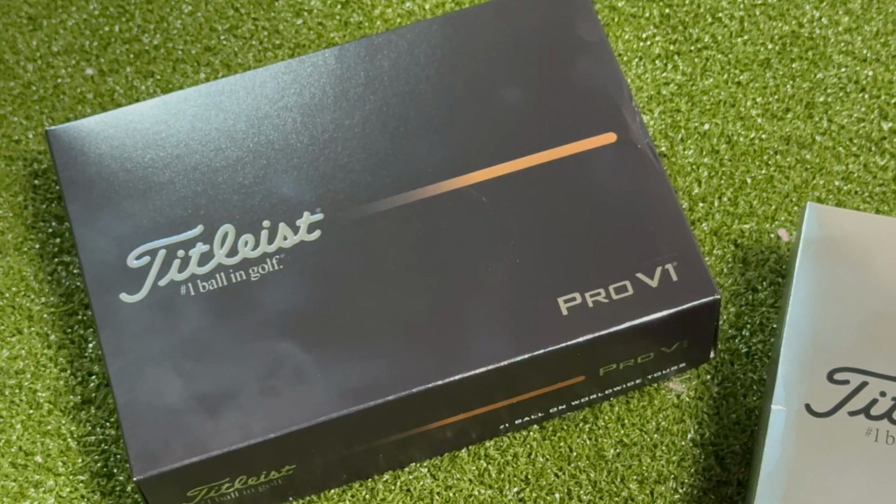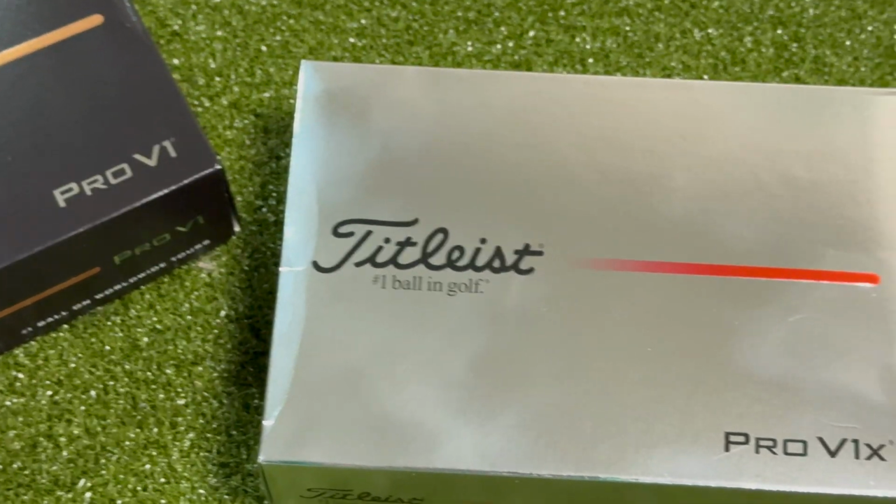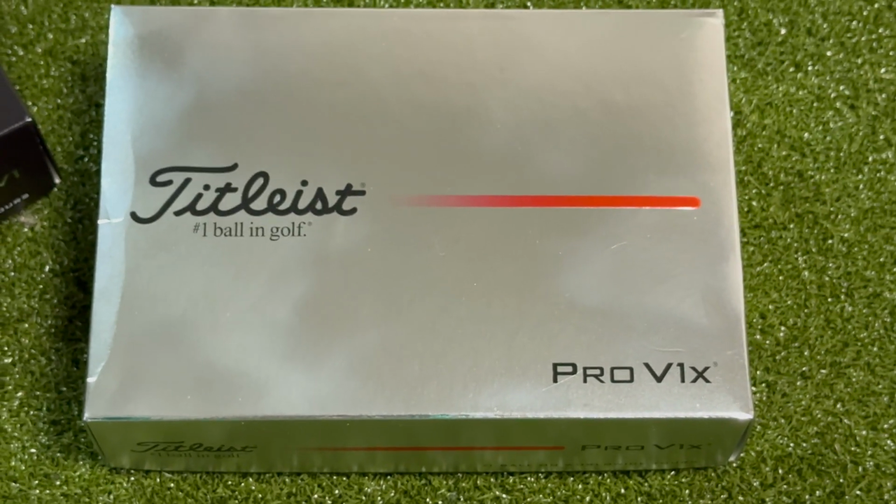And again, off the tee, Pro V1X is going to go a little bit higher and be a little bit spinnier. According to Titleist, they're both going to go about the same distance, but they're going to get there in a little bit different manner. The Pro V1 is going to have a slightly lower trajectory, so you're going to get a little bit more roll in the fairway with Pro V1.